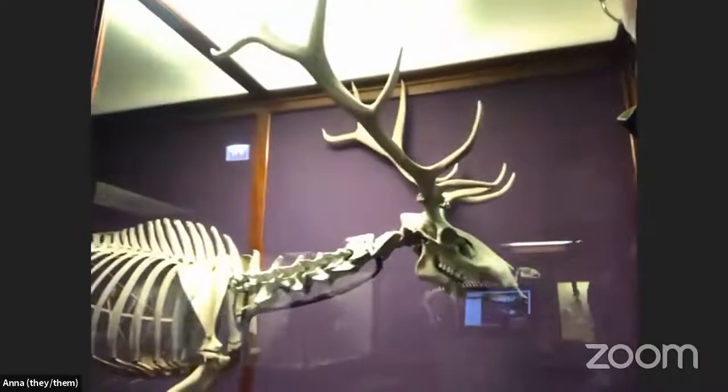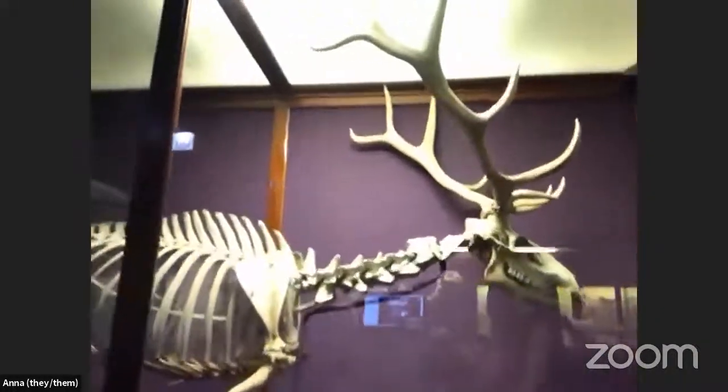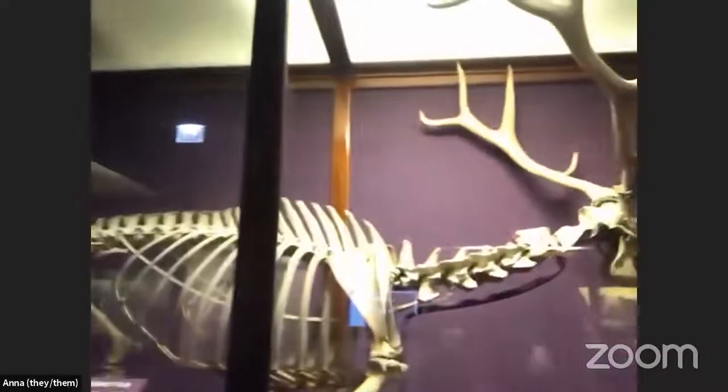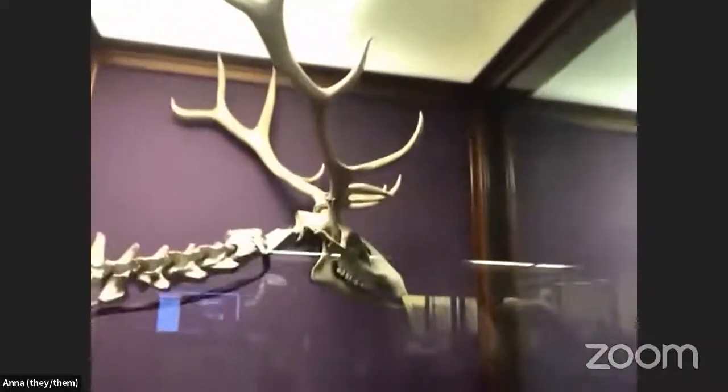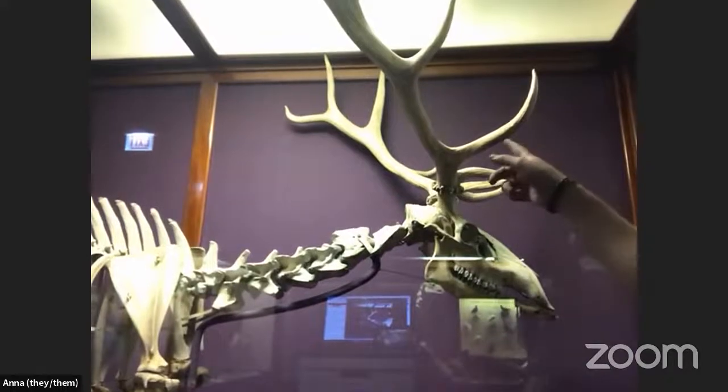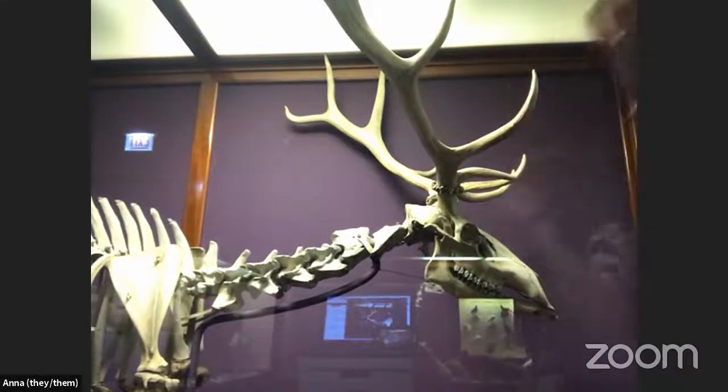We are across from some really fun skeletons of antlers. I'm just going to wheel over there. I think they're fun. Wow. So this is a deer. This is the deer family. This is the American elk, a species, but this is another member of that deer family, and you can see the connection of the antler to the skull there, which is really cool.